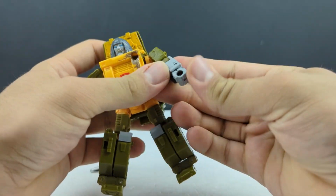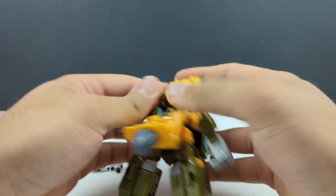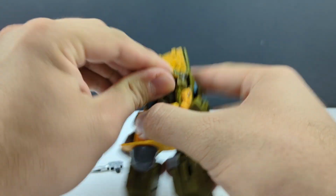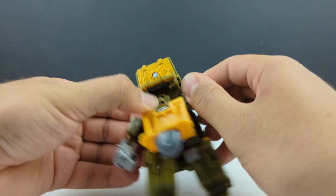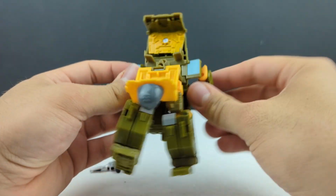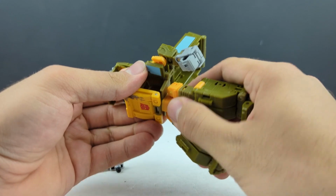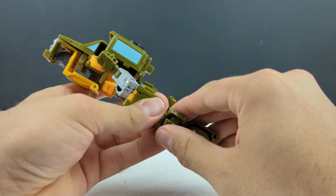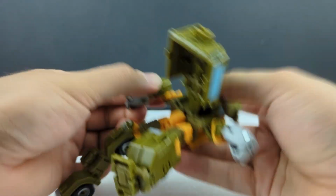So, speaking of transformation, let's go ahead and get Brawn into vehicle mode. It is a very simple transformation, even though I haven't done it in a hot minute. It is pretty simple to get through. Okay, what's stuck here? There we go. Bring up the backpack. And close the chest up. Rotate the waist. The knees. Close up the feet. Let's keep the backpack tucked up and out of the way.